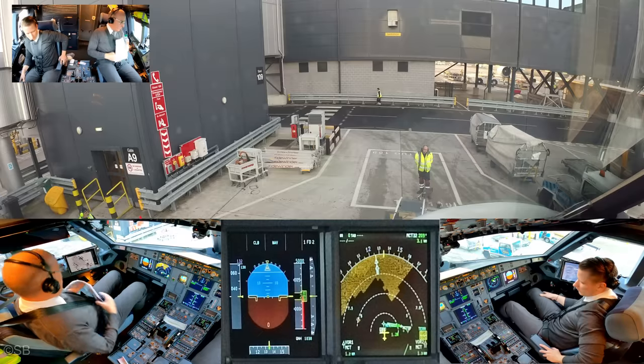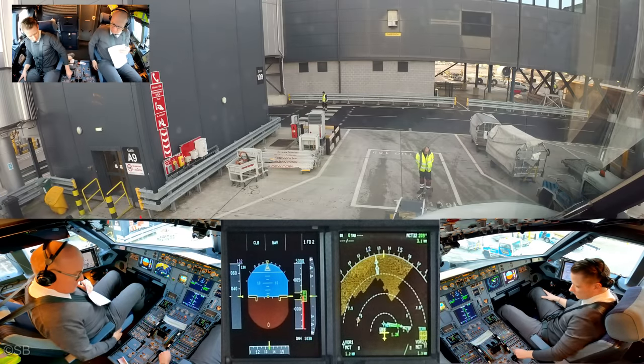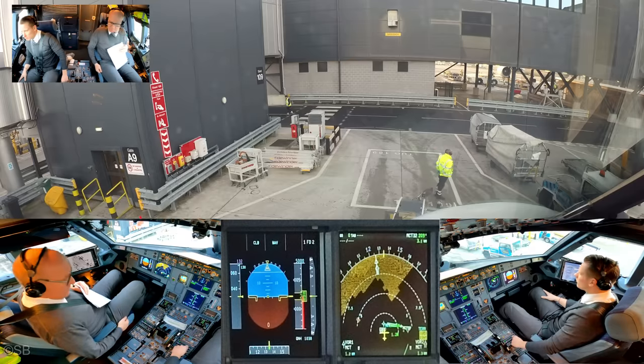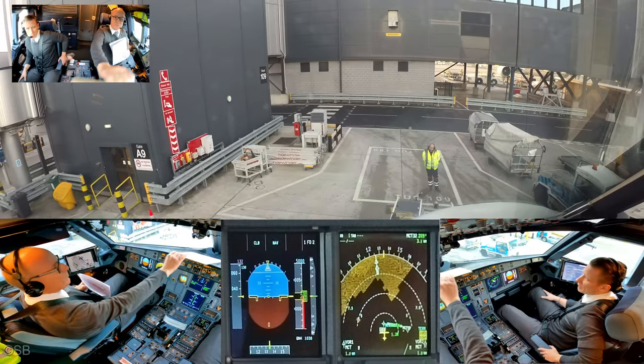Ground, cockpit. Go ahead, sir. Push and start is approved. Hold short. Okay, sir, you've been cleared to push and start. Brakes have been released. Push it back. Thank you, sir.